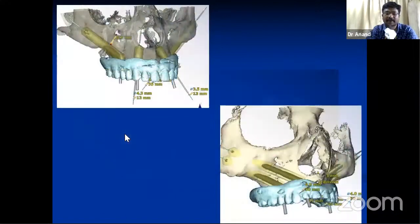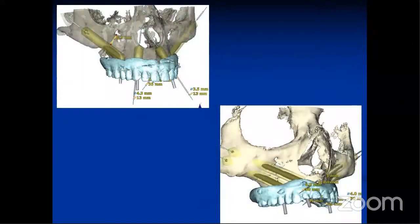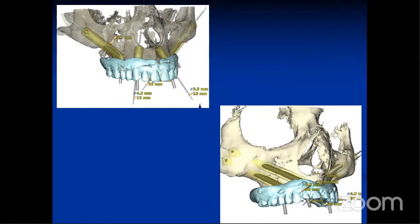The other thing is about double mental foramens. Even double mental foramens have to be visualized. And this is another non-conventional implant, where we are not restricting ourselves to the maxillary arch. If there is no bone in the anterior region, you might even request to plan an implant in the zygomatic bone.